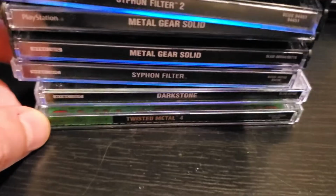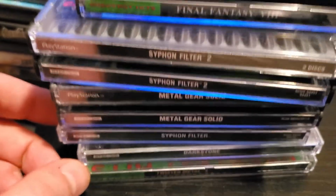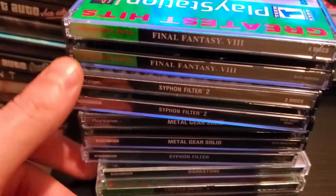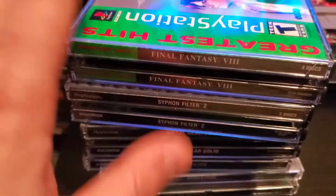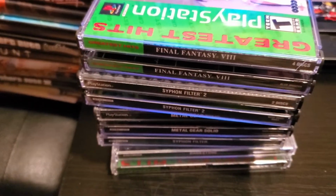I'm pretty sure I have all of these games already. Maybe not Darkstone. But these will go up for trade. But I know like Final Fantasy, Metal Gear, Siphon Filter, these games will move. So really happy, this will be good trade bait. That's it for the PlayStation stuff. Let me move on to the Xbox stuff real quick.